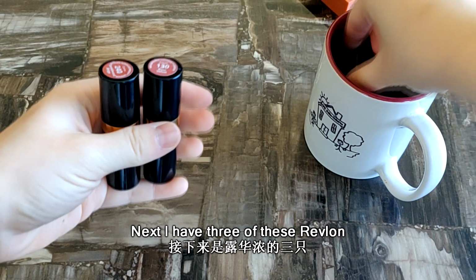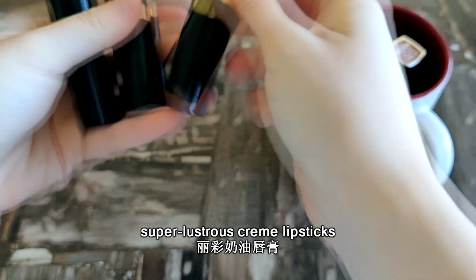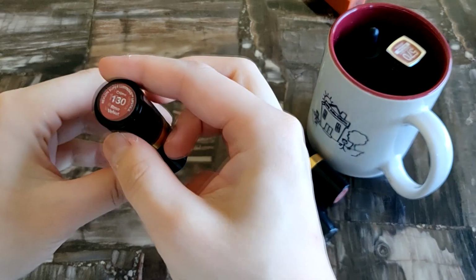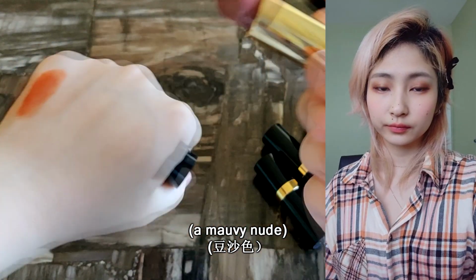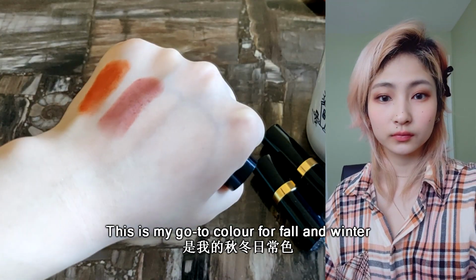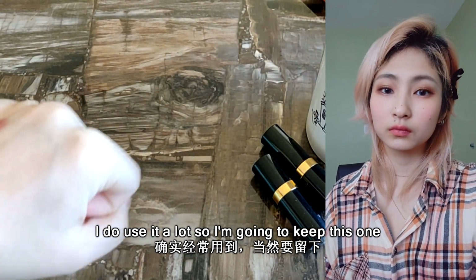Next, I have 3 of these Revlon Super Lustrous Creme lipsticks. First, we have the shade Rose Velvet. This is my go-to color for fall and winter. I do use it a lot, so I'm gonna keep this one.